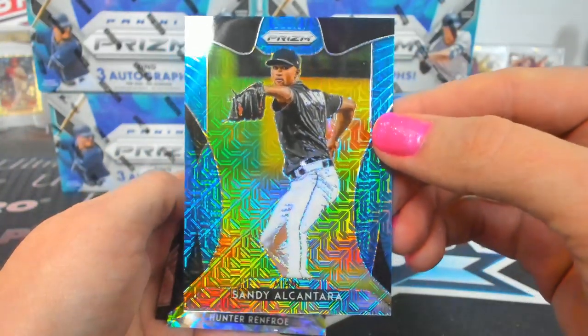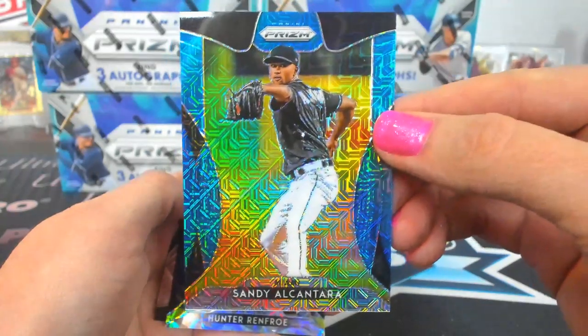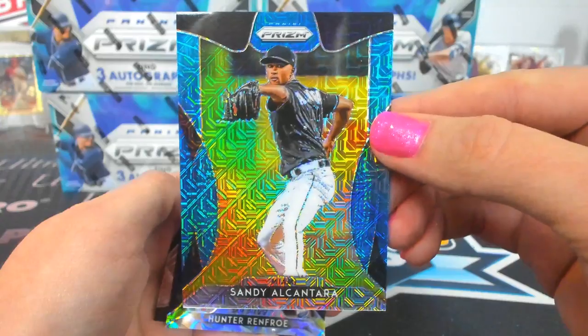So, is this Alcantara or Alcantara? Because Omni and Sam are both saying Alcantara. To me, this is Alcantara. Alcantara would be T-R-A, but it has a T-A-R-A in it. But if I'm saying it wrong, someone just tell me.